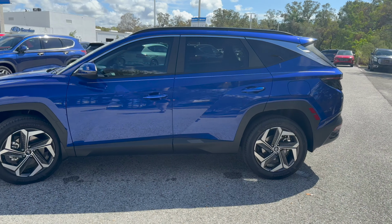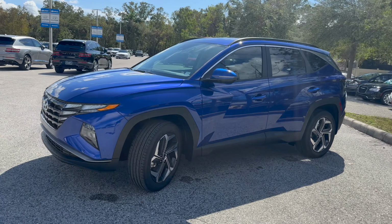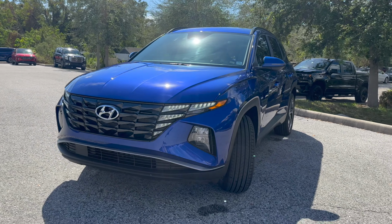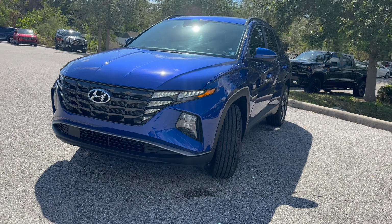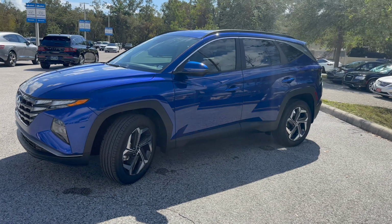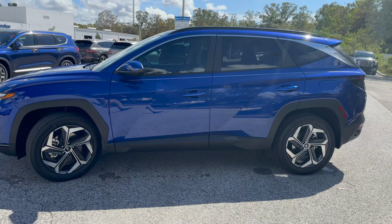Guys, let me know what you think in the comment section below of this design of the 2023 Hyundai Tucson. What do you think? Do you like it? Or do you hate it? I think in this intense blue color, it looks pretty nice. Make it in a nice red, really bold red. They're trying to make this car stand out for sure.